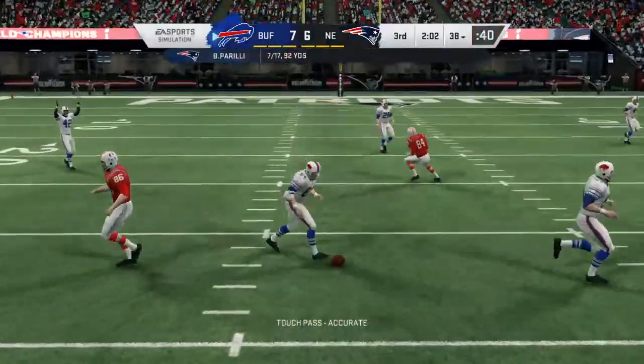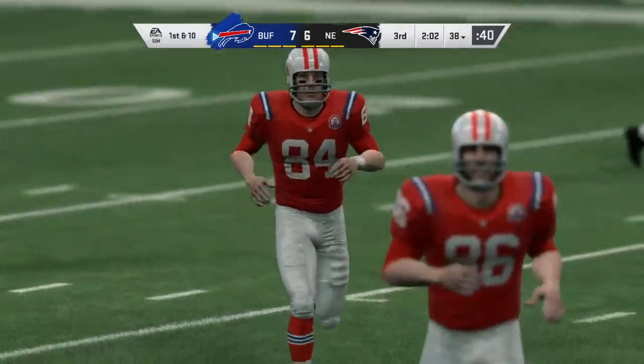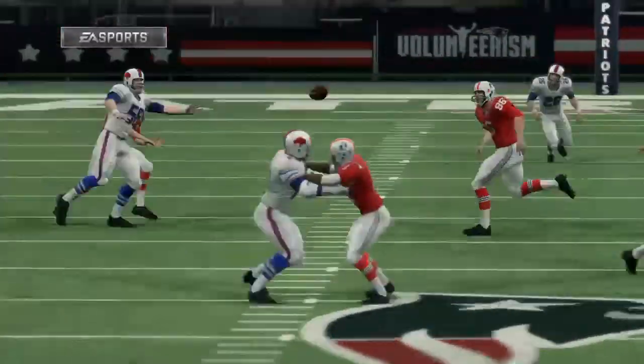Now on fourth down here, that pass knocked away and incomplete. The Patriots come up empty on fourth down. And the Bills are going to get the football back.